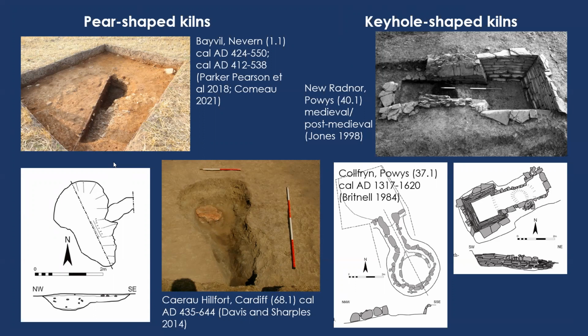The drying area of pear-shaped kilns actually appears to be in a shallower, higher level extension that was previously regarded as a flue, and which probably had some sort of timber superstructure to support the drying grain. So, in brief, section drawings, longitudinal ones, are crucial.